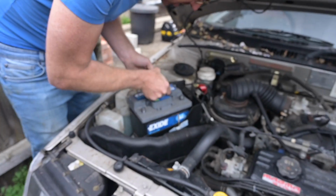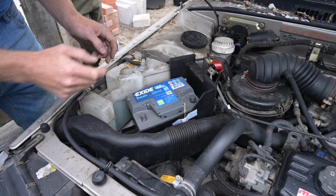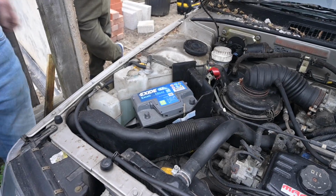Can I grab this? It's been on charge all night, thanks. I had a car running off of it yesterday, so it'll get us going for the first crank. I'm looking for a block of wood, because the battery's too low. What about those blocks of wood? They're too long. Need to be like that kind of.